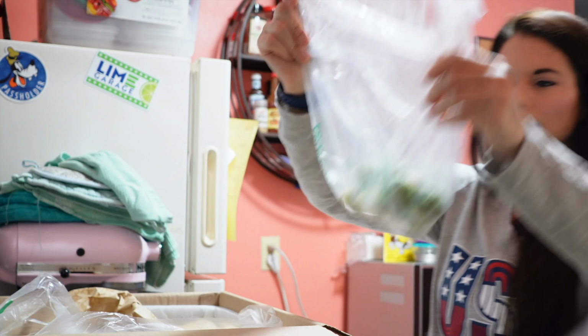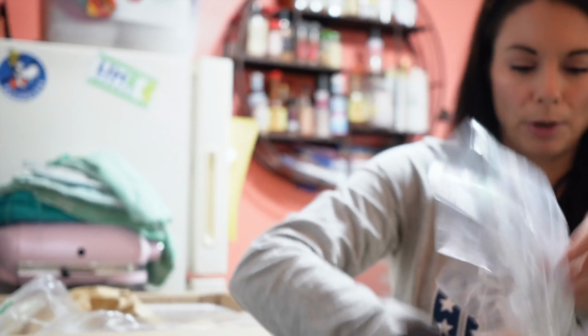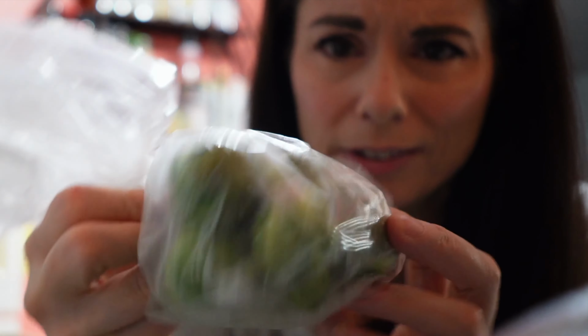Some Brussels sprouts, and this is what they call one bunch of Brussels sprouts. There is 1, 2, 3, 4, 5, 6, 7, 8, 9, 10. 10 Brussels sprouts in here. I don't know about you, but this wouldn't be enough for 2 of us to eat for dinner, right? I mean, it's not a lot.